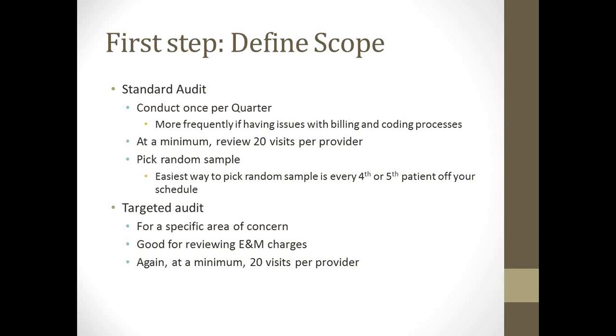You want to pick a random sample. The easiest way to pick this random sample is every 4th to 5th patient off your schedule. In the targeted audit, for a specific area of concern, it's really good for reviewing E&M charges, like established patients, making sure that you have it pretty equal or you have your documentation clear if you're billing at a higher level of 99214 and 99215, or if you see a pattern of a lot of 99212 billing within your office. Again, at a minimum, you want to do 20 visits per provider.